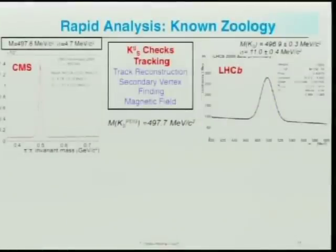These are just some plots of some quantities, which actually the reason for showing this is that these are known particles. We know what the central values are, if you wish, and they're being reproduced to 1 part in 10 to the 4. Some of these plots were produced the day after the data were taken. And with these complex instruments, with the whole chain working, it was not an obvious given that this would be the case. And it was the case.